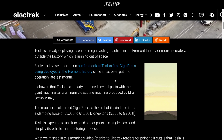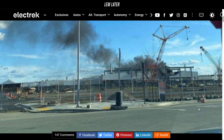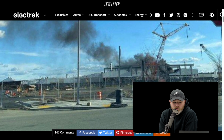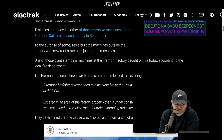Tesla's giant stamping machine, believed to be the world's biggest, caught on fire at the Fremont factory today. No one was injured, but the incident is likely to affect production. Is that the reason the delay came in there? Yeah, I'm not certain. We previously reported Tesla is now producing a Model Y with one giant rear underbody that used to be made of 70 parts. Holy moly. So maybe this is going to affect the Model Y more so.